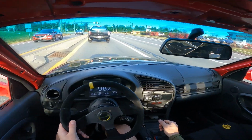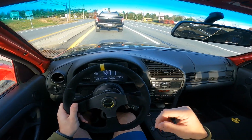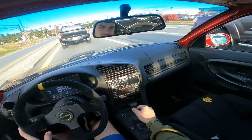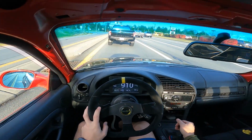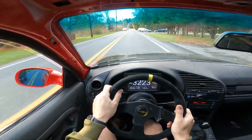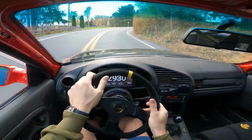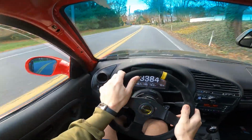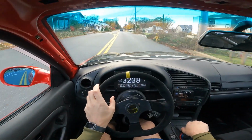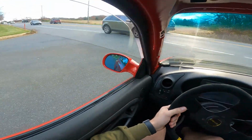You guys have to let me know, do you like the first person view like this? Or do you like the mount that's up here? Or do you like the outside one? I'm kind of torn. Clears up, I'll try to get a little pull for you guys.